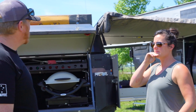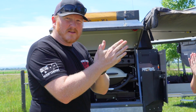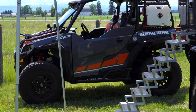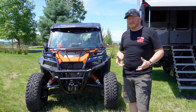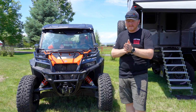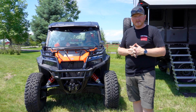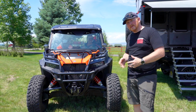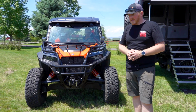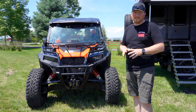Cool. Let's show them the newbie. Curiosity is what it's been named. Come see the side-by-side. We're extremely fortunate to be working with Polaris this year. Patriot Campers, Justin and those guys introduced me to Polaris, and they got behind our trip this year and provided us with the General 1000 XP Deluxe. It is one incredible machine with 100 horsepower, roughly 1,500 pounds.